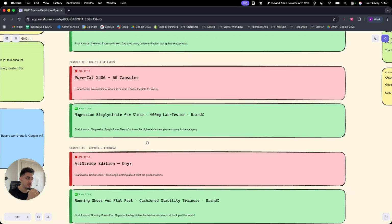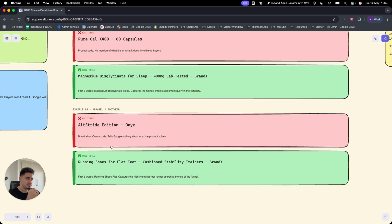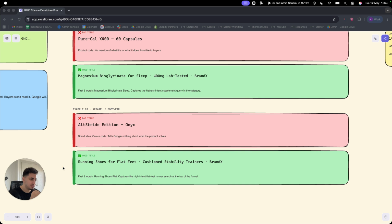Very good title, right? And then you have an example for footwear. All Stride Edition Onyx, like again, BS. Great title here: running shoes for flat feet, cushion stability trainers, Brand X. Now this is an amazing title because it's exactly what the shoe is, what it's for, running, and then for flat feet. Cushioned as well, stability trainers, Brand X.